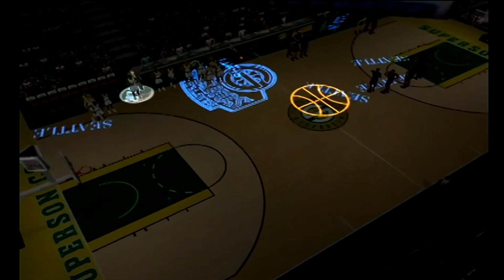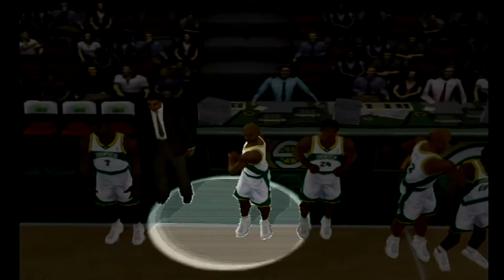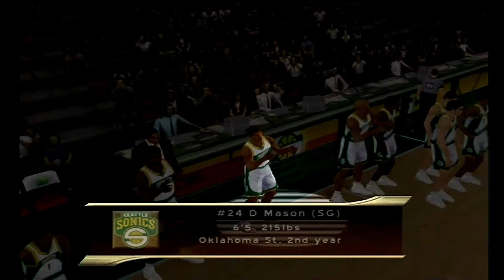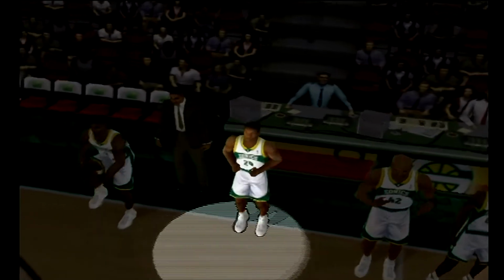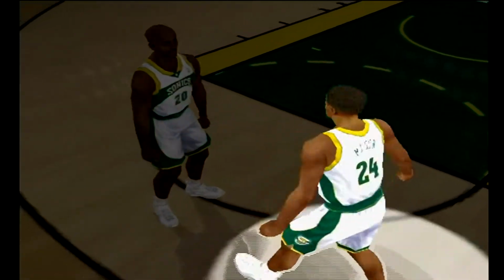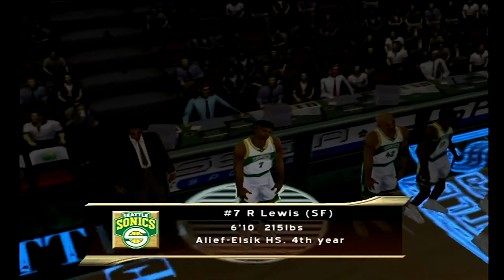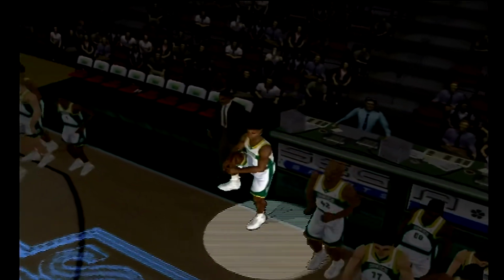And now, the starting lineup for your Seattle Supersonics. At the guard position, in his 12th year, out of Oregon State, standing 6'4", number 20, Barry. Also in guard, in his second year, out of Oklahoma State, standing 6'5", number 24, Wesley Bessel. And forward, in his fourth year, out of Leif Nelson High School, standing 6'10", number 7.